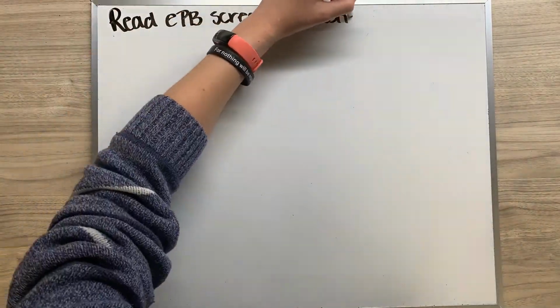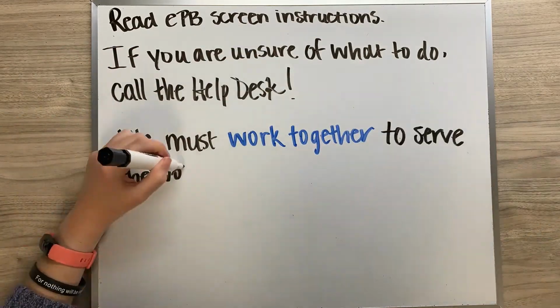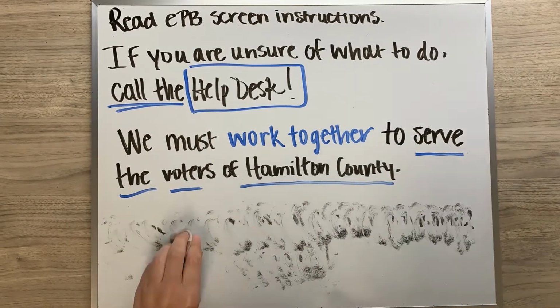Please read the instructions on the EPB screens, and if you are unsure of what to do, call the help desk. As poll workers, we work together to ensure that we serve the voters of Hamilton County. Voting provisionally will be covered in greater detail throughout this training section.